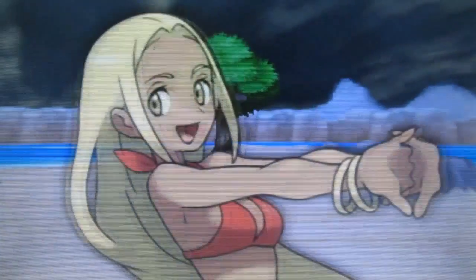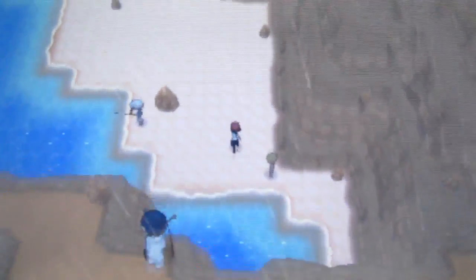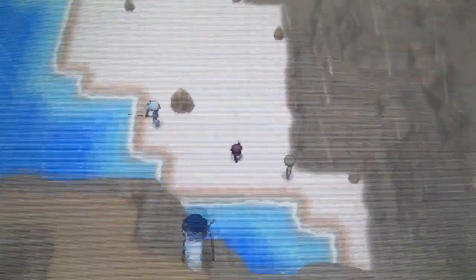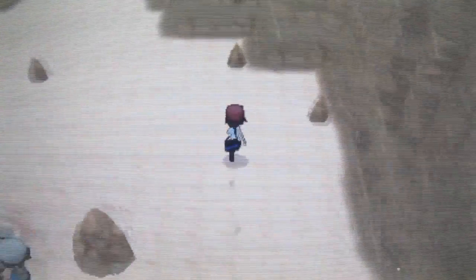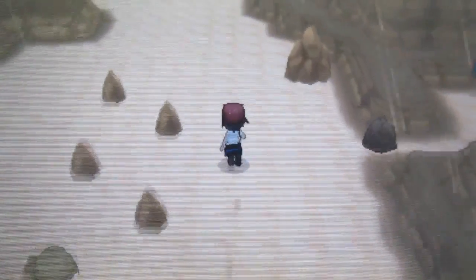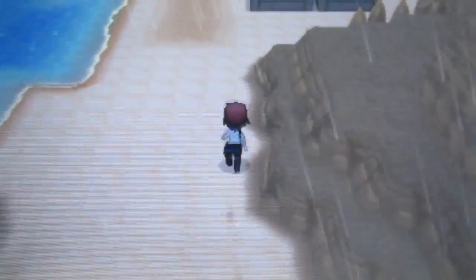Thanks for the XP. Beat the swimmer girl. Yeah, man. Yeah, buddy. All right. Excuse me. Oh man, look how zoomed out the camera went there, dude. That's like, oh my god, so small. All right, that's what she said. Let's go around here. More swimmers. Oh wait. Do I need to teach Rock Smash to a Pokemon?